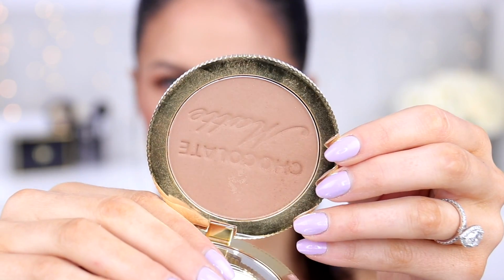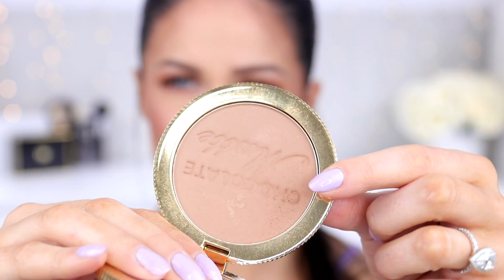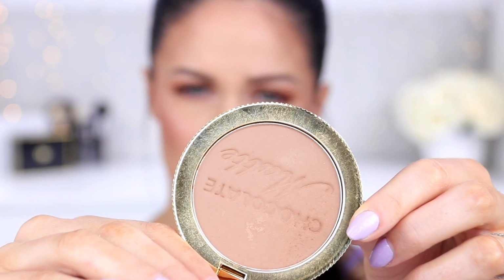So first up, bronzers, and the first bronzer, Too Faced Chocolate Soleil. I absolutely love this bronzer. It is one of the most beautiful shades of bronzer. It does come in different shades actually. This is the shade chocolate, but I know it comes in a milk chocolate and a dark chocolate. There might even be a fourth one, I can't remember. It smells like chocolate, it smells absolutely delicious. This is the color of this one here. It's really, really nice and flattering. It's not too warm, it's not too cool. It's just a beautiful, beautiful shade.